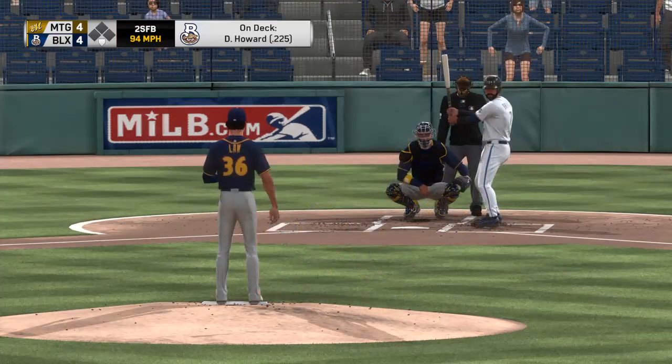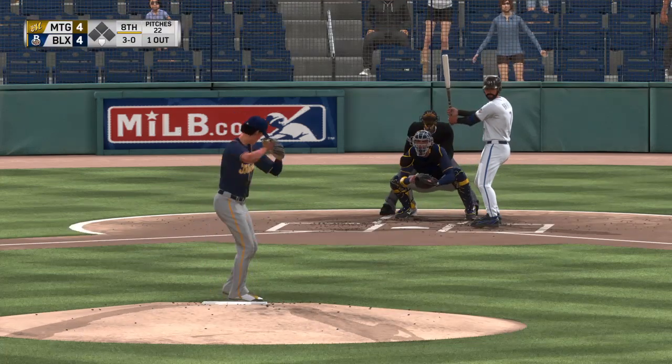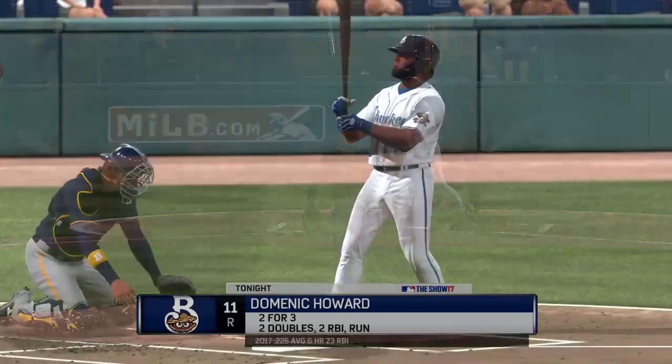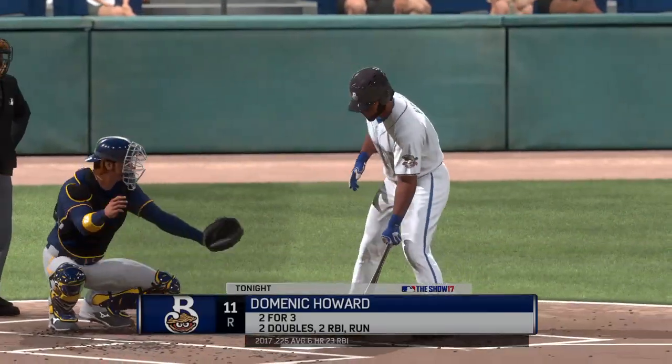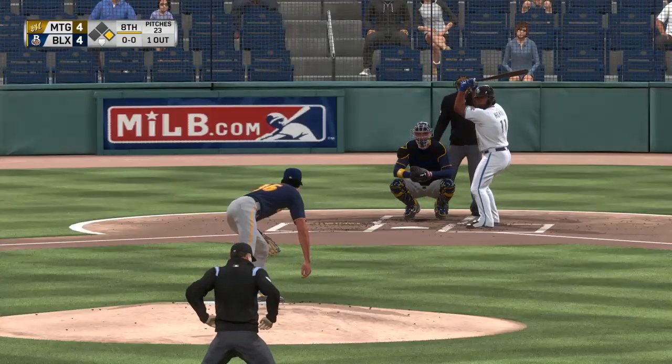3-0 now. Walks are never good, but they're especially bad news late in games like this. It seems like they always come back to bite. And he lays off ball 4. Now the potential go-ahead run is on base here.